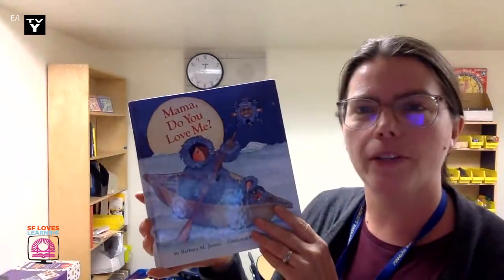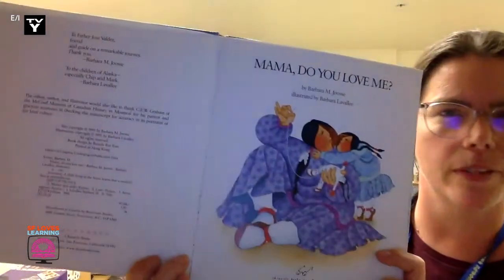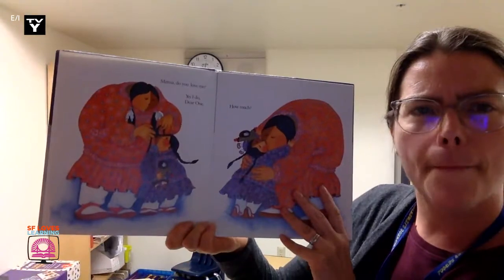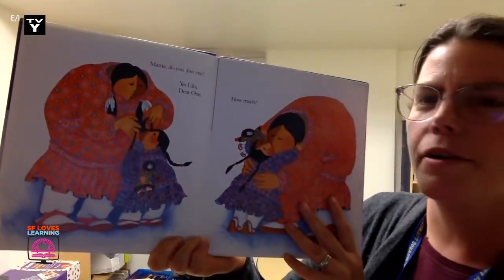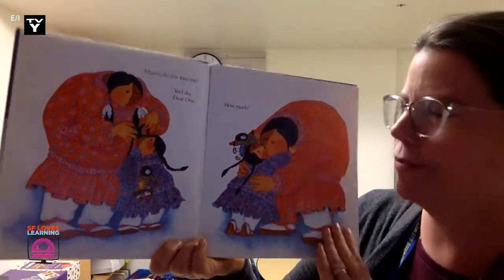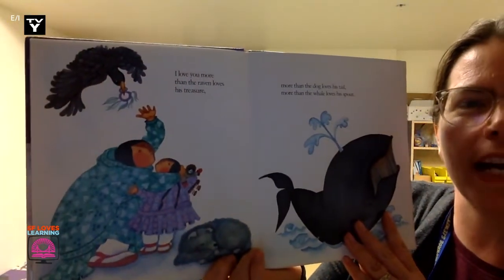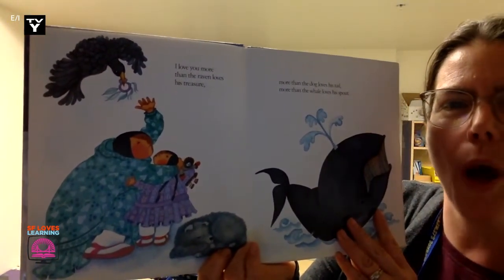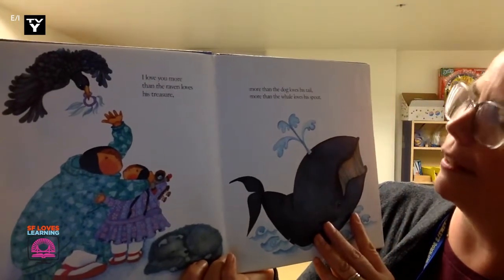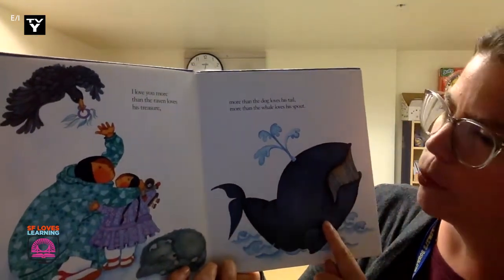Mama, do you love me? Yes, I do, dear one. How much? I love you more than the raven loves his treasure, more than the dog loves his tail, more than the whale loves his spout. There's a raven, our dog, our whale.